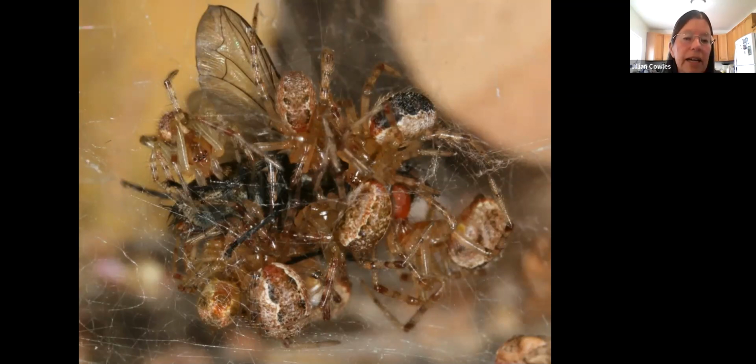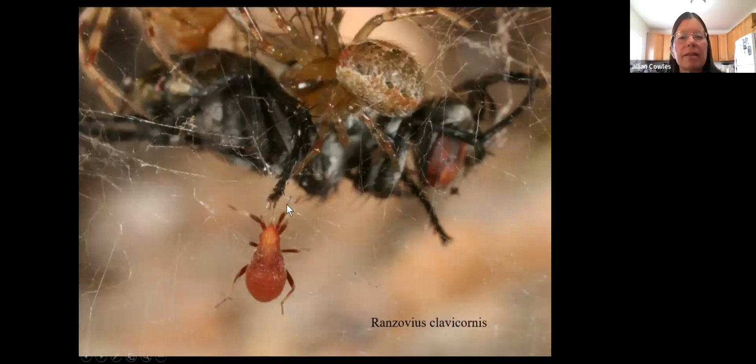However, there are other species of Anelosimus in the tropics which are permanently social. And what they do is generation after generation of spiders stay in the colony. And these colonies in the tropics can reach as many as 50,000 spiders in a single colony. You'll notice something interesting here. This is a little mirid bug called Ranzovius clavicornis, which is a kleptoparasitic bug that lives in the webs of these Anelosimus. And there's as many as 6 of these little kleptoparasites in any one web, in any one colony. And even the adults stay in the colony and they steal food from the spiders. They feed on the prey. I'll be coming back to the idea of kleptoparasites later.